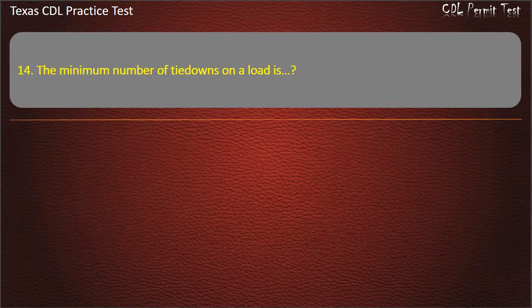Question 14. The minimum number of tie-downs on a load is 2, 4, 3, 1. Answer. 2.